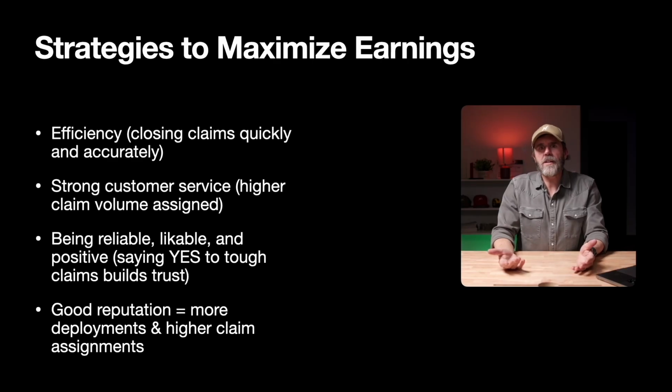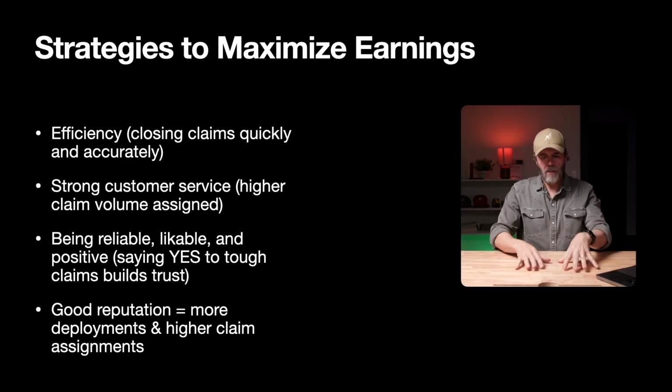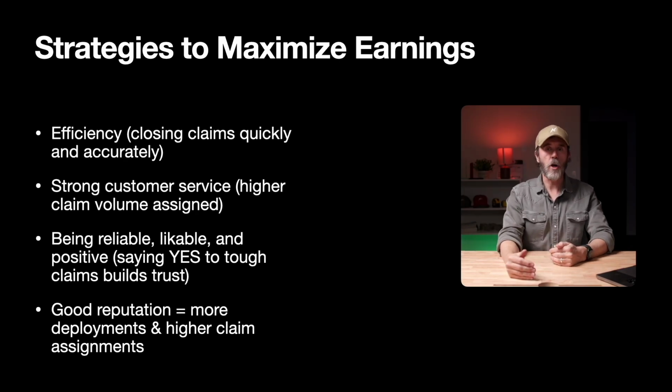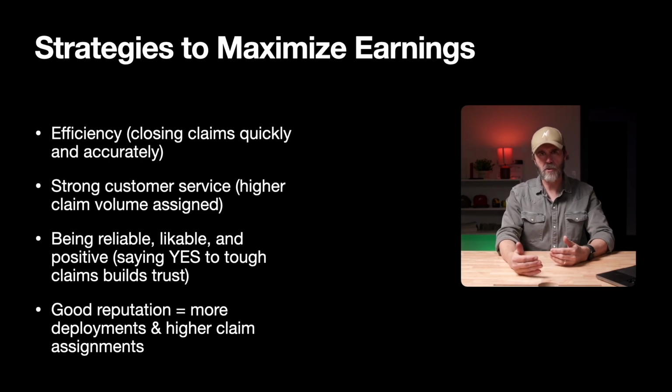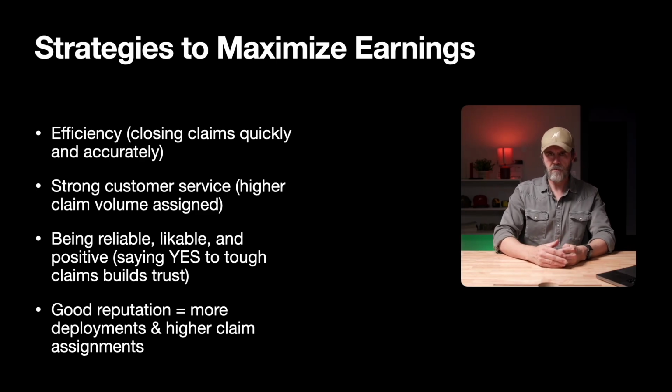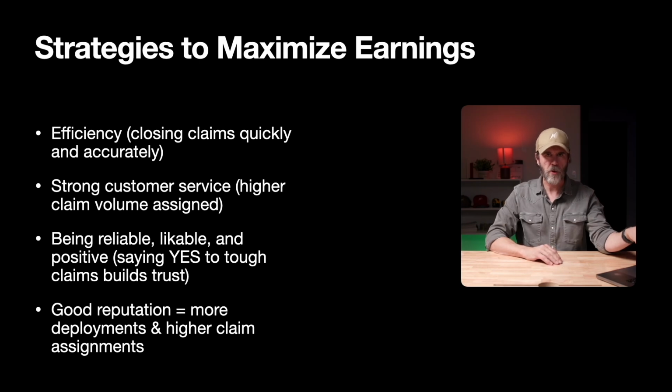How do we maximize earnings? We are more efficient. We have great customer service. We have high technical accuracy on our files, right? That means that fewer of our files are going to reopen. That means that anytime you have to do a reinspection, especially on your own work, that is more time spent on a claim that you already closed, where you could be spending time on another claim that will pay you money, right? A new claim. Like we talked about previously, with the volume of claims being the most important thing, this is where the rubber meets the road.